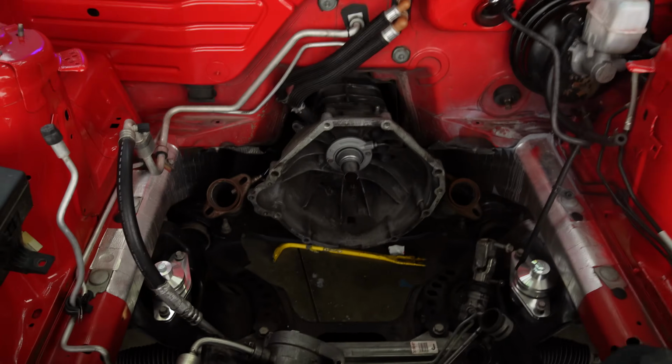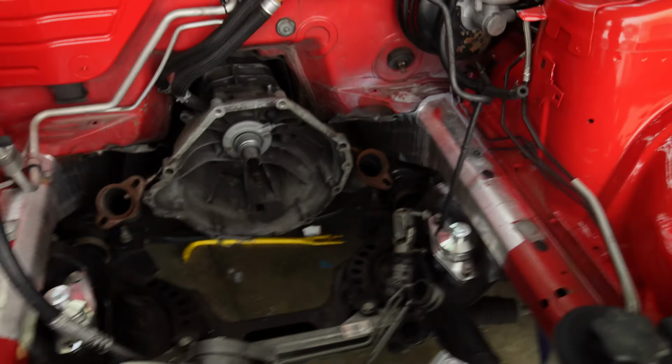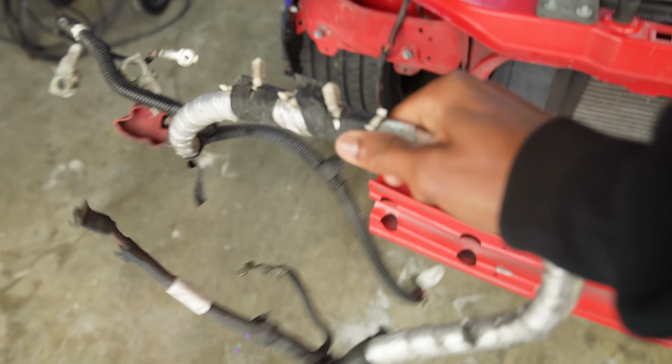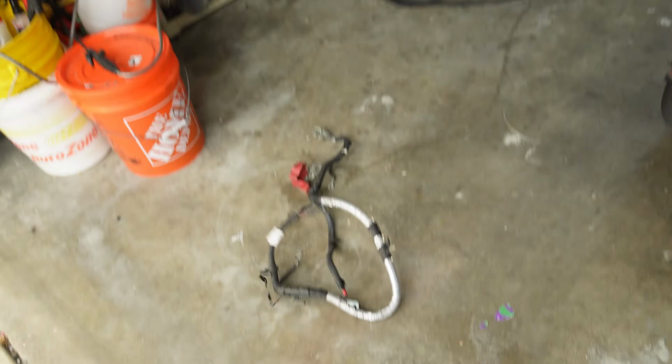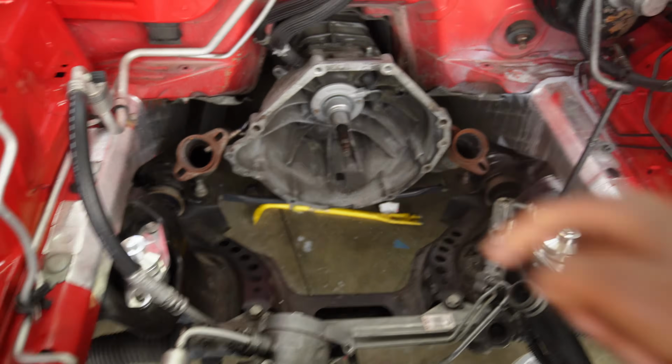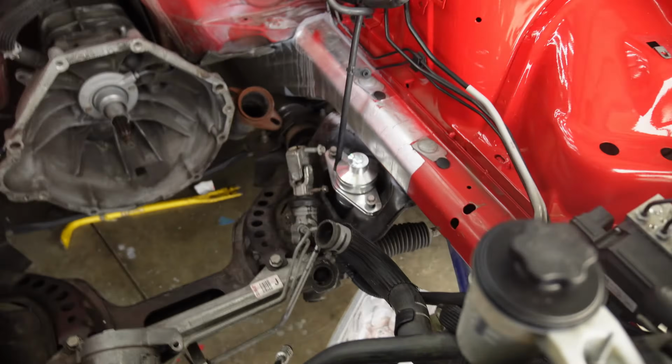What's the deal, y'all? So it's the next day, and last night I was doing a little bit of work on the car. I was just clearing out the engine bay. I removed the steering rack, took out some wires, took out all these battery cables because we're gonna end up running our own, so we don't need those no more. I got to go ahead and replace the throttle bearing. And I don't know, that should be it. The engine should slide in.